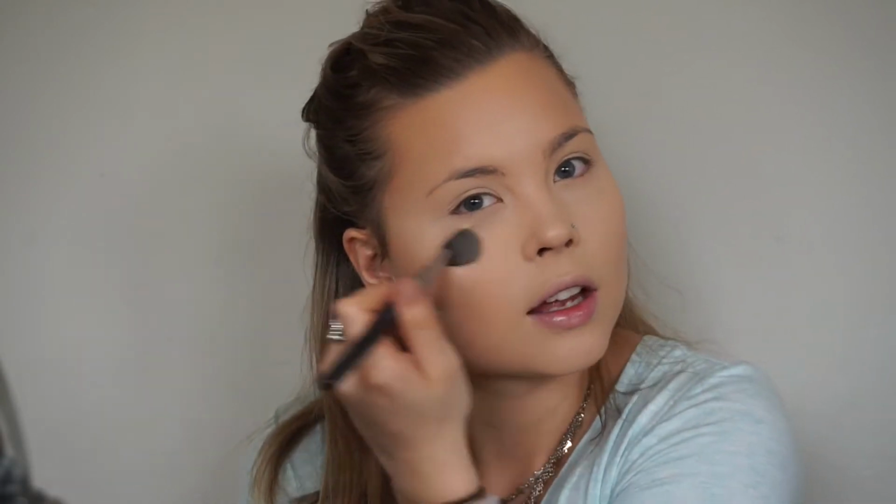And I just add not too much of this, just a light dusting. But I find it has really made a difference in adding an extra glam factor to my makeup. So I really like that.